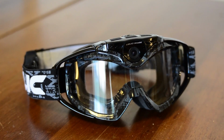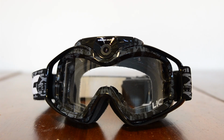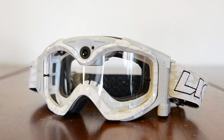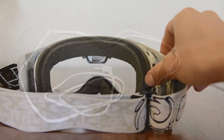So that's what we use to shoot the POV test drives. You look kind of ridiculous wearing them, driving around. That's why I'd recommend getting the black ones, because they're a little bit more discreet. For a little while I had a set of white Liquid Image impact goggles. Those worked really well, but they were white.